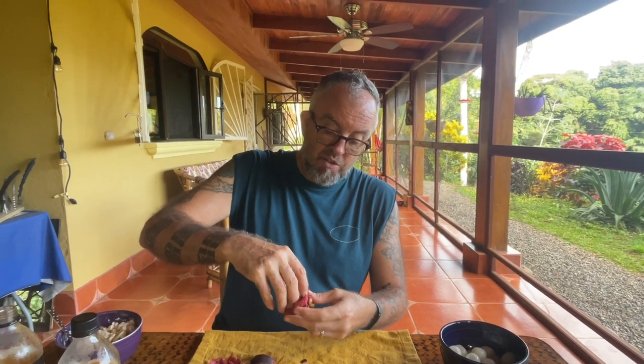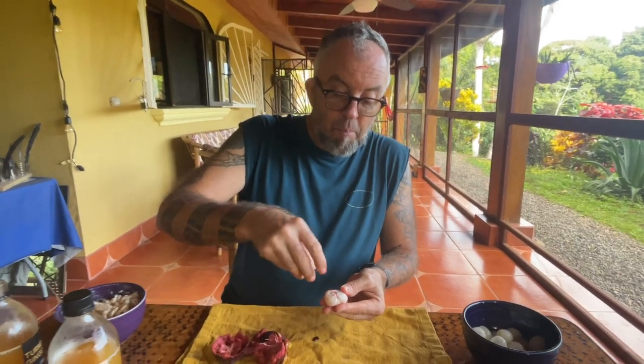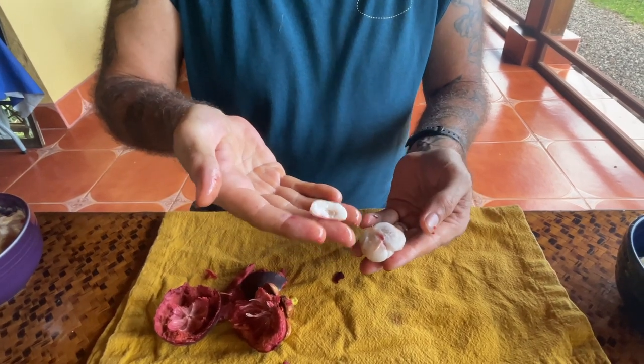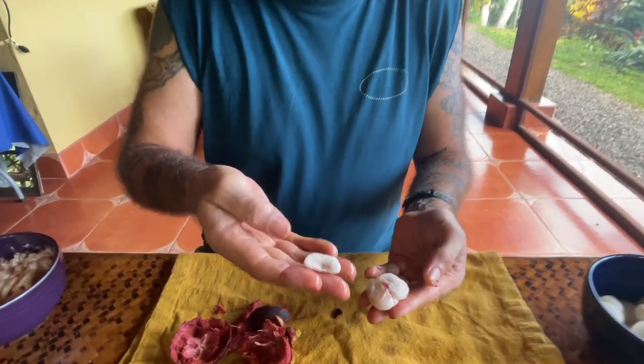This is so delicious. Nice and sweet. Most of these guys don't have a seed in them, so you can just eat them whole. And then there's a couple of seeds in here. It's funny because the seeds are different sizes. There'd be like one big seed right there, but the rest of these guys you just pop them in your mouth and chew them up. Fantastic. So delicious.